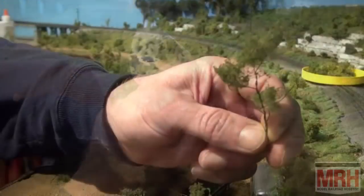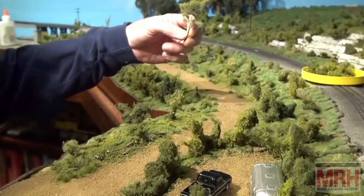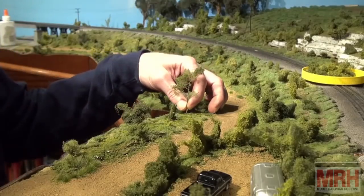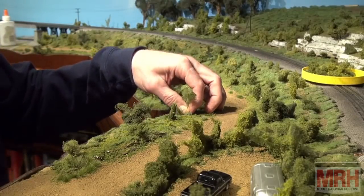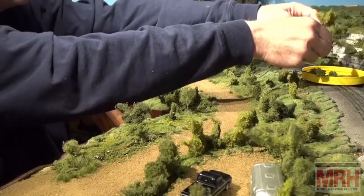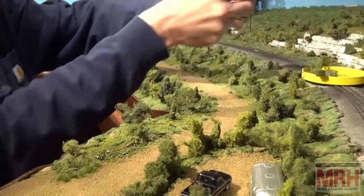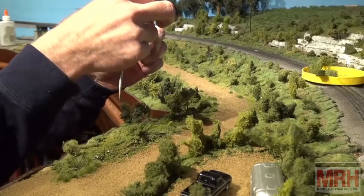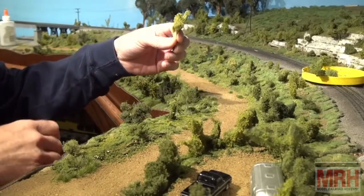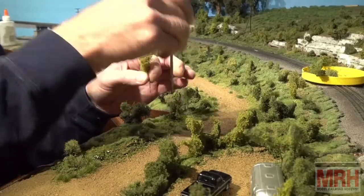I then covered the scene with small bushes and trees. Now these were made from bent wires, bent wires covered up with polyfiber and ground foam. This added a finished type of vegetation that looks very similar to the summertime growth that you see all throughout the Midwest. And I added these bushes and small trees to the entire scene along both sides of the road.